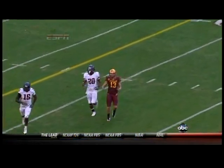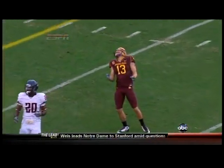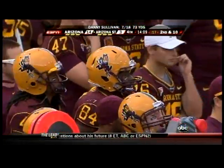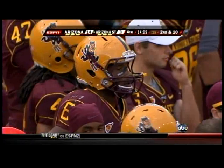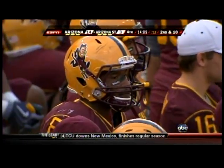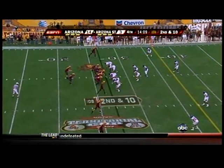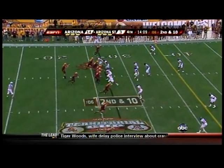Now, these are college athletes, but if you're going to be playing in the Pac-10 and you're in a big rivalry game, you have got to make that play for your quarterback. He's had a couple of drops today. Kind of short arm that one. So second and 10 from the 27.